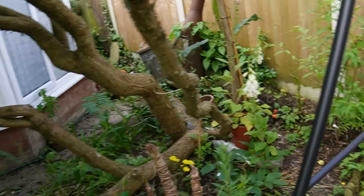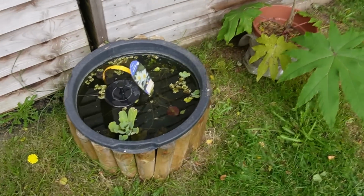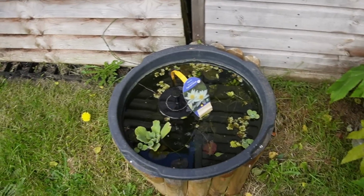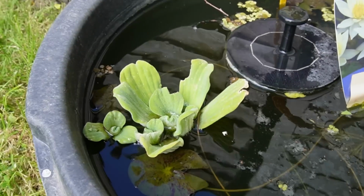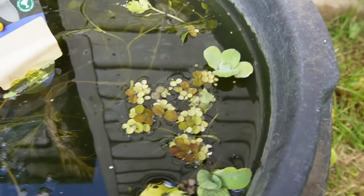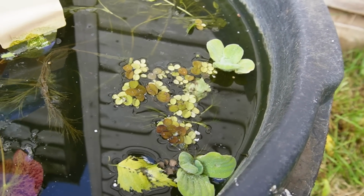But the banana is coming back, and a very pathetic attempt at a pond, which I do need to kind of sort out a bit more, basically. But these are floating water lettuces. These little green things that are floating as well are floating ferns.